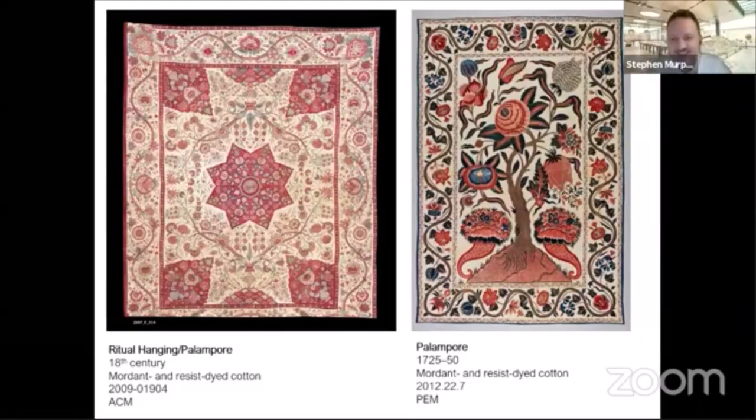Yes, they're beautiful objects, but I guess for any museum curator that has to deal with textiles, it's always a bit of a challenge. Those conservators as well. Exactly.